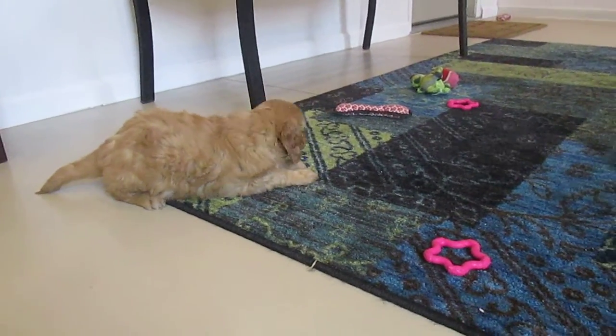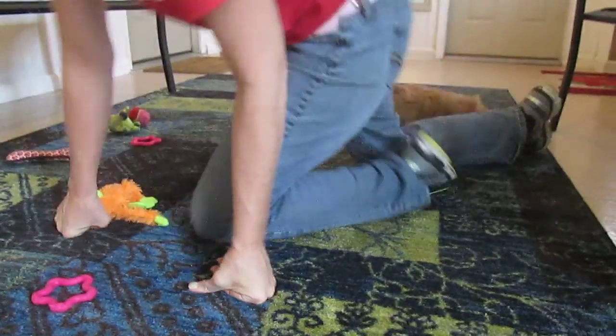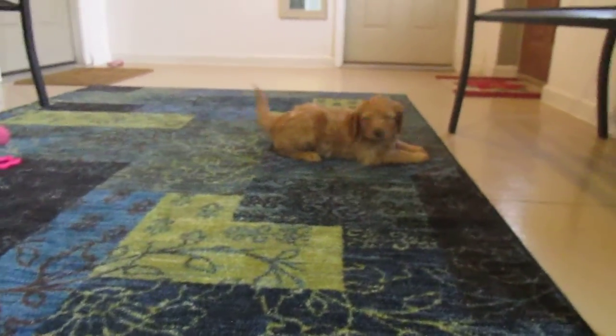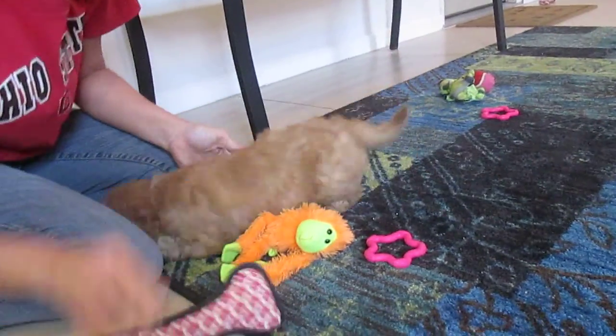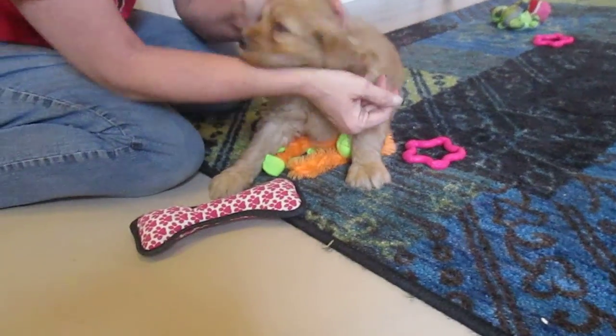This little girl, she likes to play with her brothers and sisters. She is the most reserved out of this litter at this point. Come here, baby. If I let her, she'll just crawl up under me and snuggle. She likes to do that.